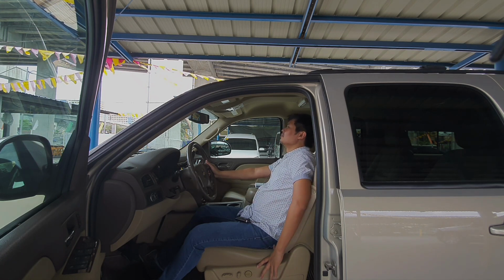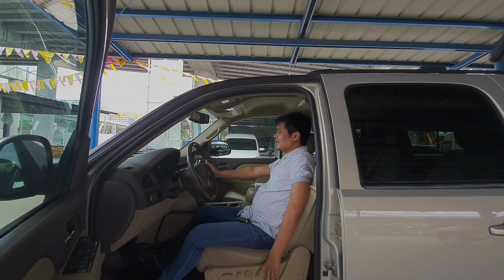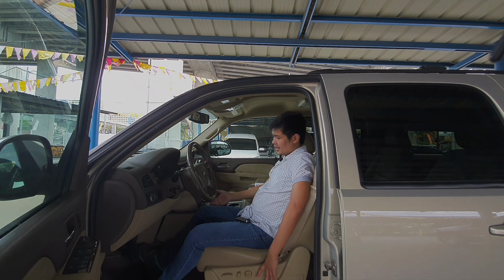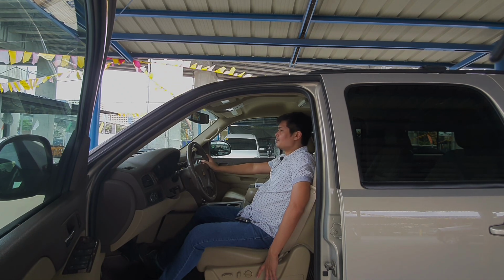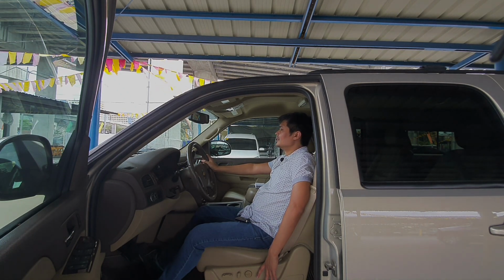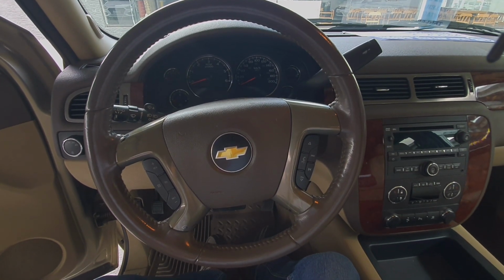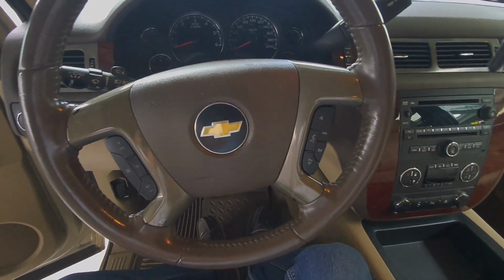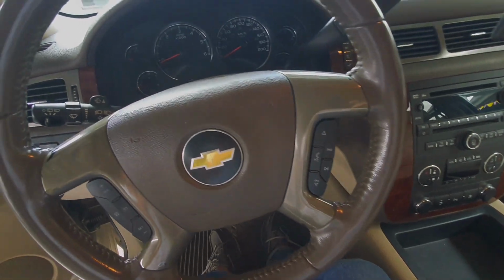The leather seats are so comfortable to sit in with plenty of automated adjustments. And of course, this being a full-size SUV, you do have tons of headspace and legroom as well. And you do sit very high to get a much better commanding view of the road. On the steering wheel, we do have the Chevy logo at the center, and on the left, we do have the buttons for cruise control. And here on the right, you do have the buttons for your infotainment system.